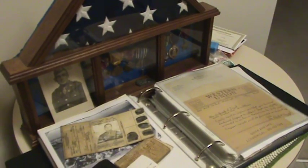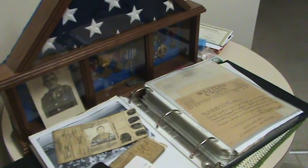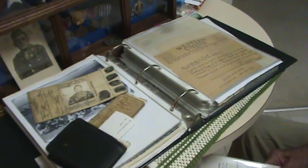This is part 4 of our Veterans History Project Oral History with Mr. Bill Doyle. It's Sunday, April 27th, 2008. And actually what we're going to do here is just take a look at some of Bill's memorabilia that he's got from his time in the service. Bill, how about your shadow box? Tell us a little bit about that.